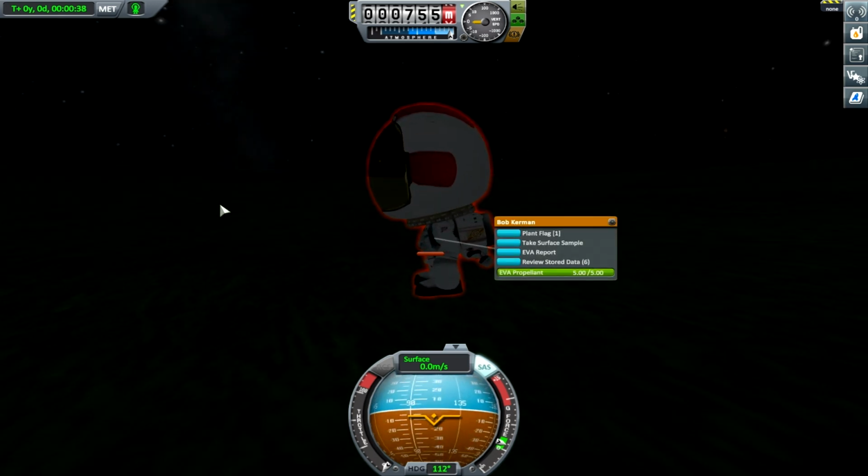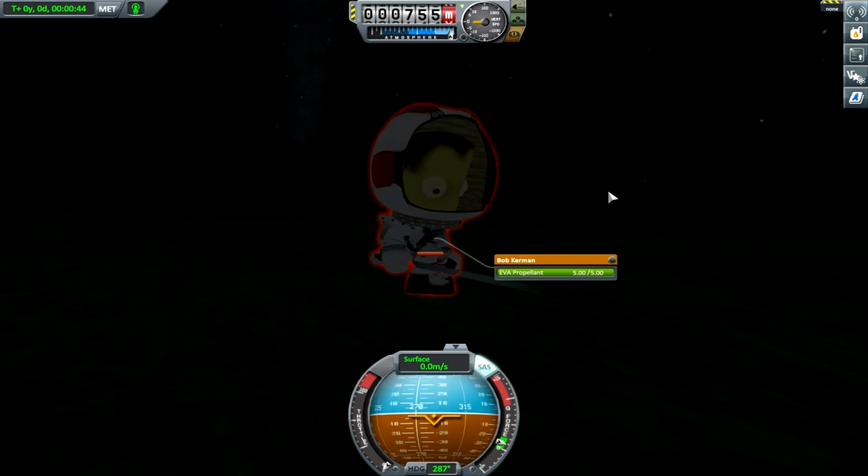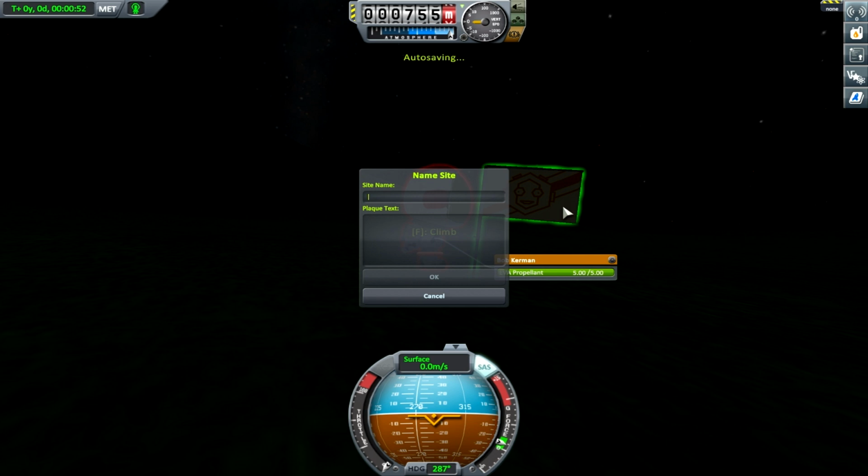His costume is hot as fuck. But he survived a 40 meters per second impact with the ground. I have to plant a flag on this, in the memory of Bob the Super Kerbal. He survived an impact of 40 meters per second and lived to tell the tale with all the science.